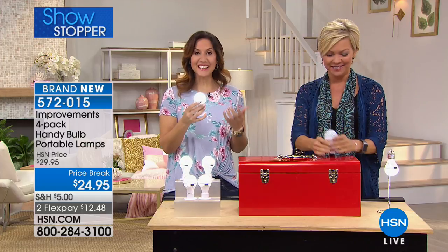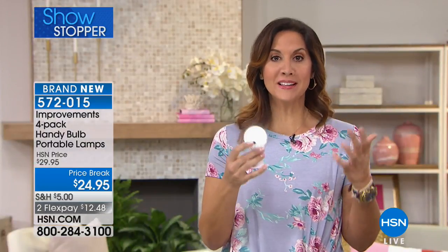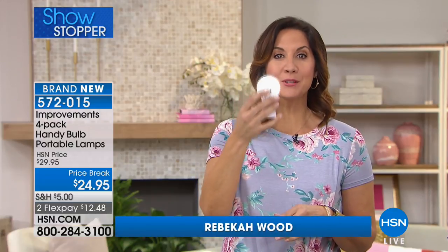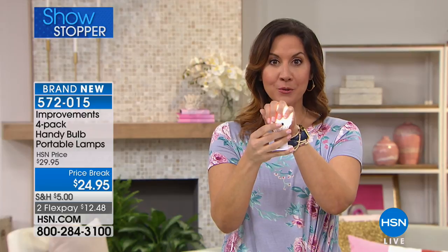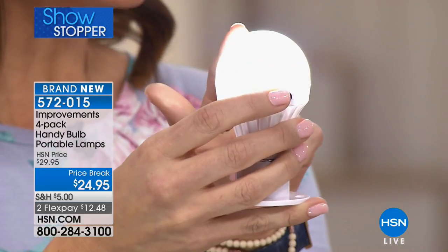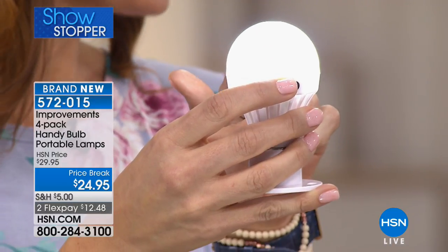Handy. That's the best way to describe these, because there is not a way that you can't use them. If you need light, these are going to give you light absolutely any place. So easy to use. They are LED, so they'll always stay cool to the touch. An average LED light, did you know this, Kelly? It lasts 30,000 hours.